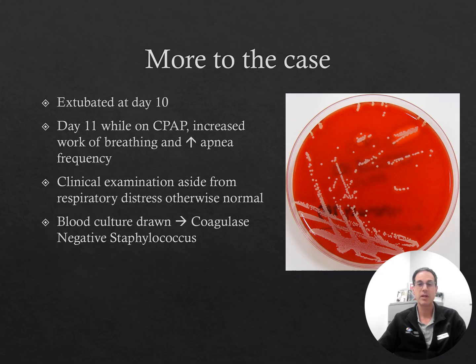Now, if you care for babies born at these small gestational ages, you would well be aware that things eventually, sadly, often go the wrong way, as much as we try to prevent it. Extubation occurred at 10 days of age. Day 11, however, while on CPAP, this baby started to have increased work of breathing and an increasing frequency of apnea. The clinical examination, however, aside from respiratory distress, was otherwise normal. A blood culture was drawn, and that culture grew coagulase negative staphylococcus. Please note, there was only one blood culture drawn.